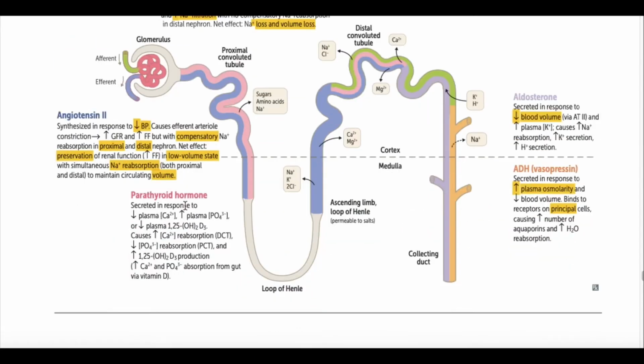As we already discussed, angiotensin 2 is synthesized in response to decreased blood pressure or blood volume. It causes afferent arteriole constriction, which will result in increased GFR and increased filtration fraction, but with compensatory sodium reabsorption in the proximal and distal nephron. So the net effect is preservation of renal function in a low volume state with simultaneous sodium reabsorption in both proximal and distal convoluted tubules to maintain circulating volume.